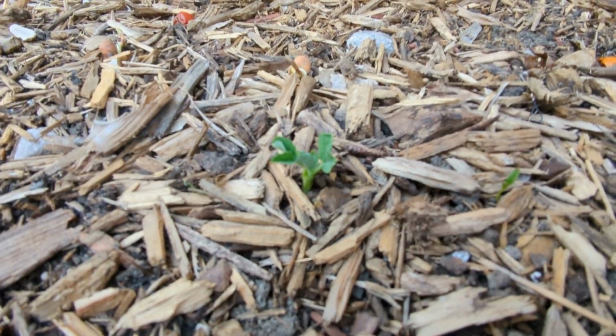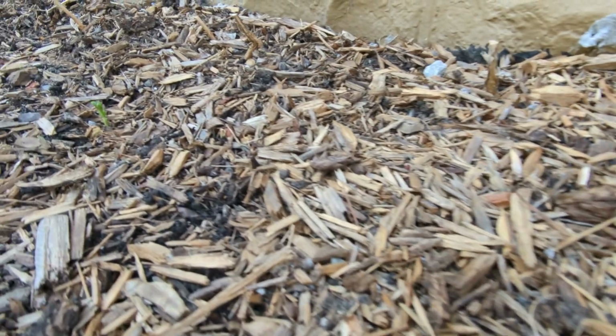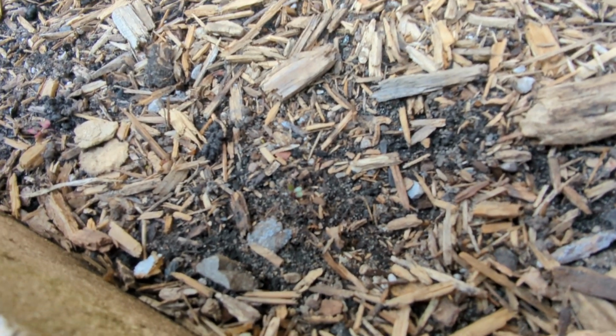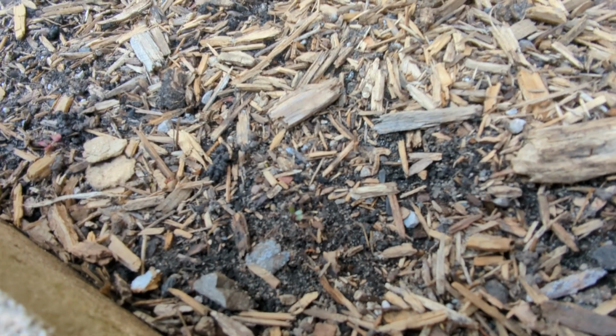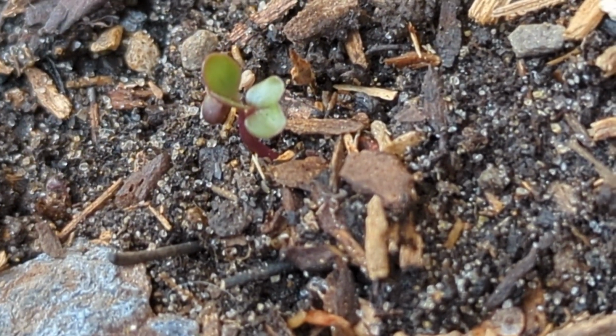This gets a little bit morning sun, so these are a little bit further along. But I did have a little bit more spotty germination. However, let me show you what's coming up right here. I don't even know if this is going to pick it up or not. Let me zoom in. There she is. That's a kohlrabi.